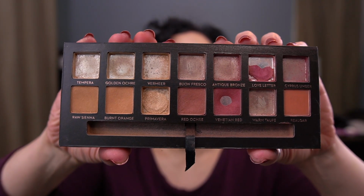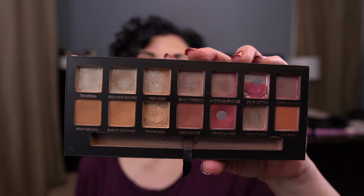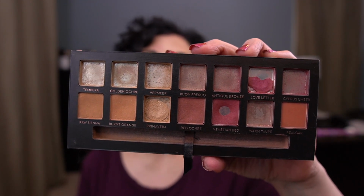So I would not repurchase this palette. It's beautiful. But I think for me, there's some shades in here that I absolutely loved. I loved Buon Fresco, Antique Bronze, Cypress Umber, Vermeer. Loved all of those. But the rest of this, I didn't necessarily need. So I'm glad I panned it, but I wouldn't repurchase it. So anyway, that is Modern Renaissance.